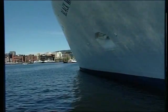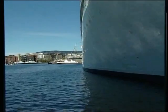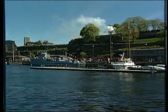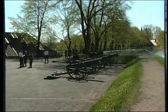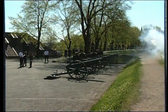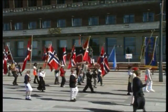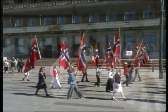The port also has a central role in the celebration of the National Day. The salute from the battlements of Akershus Castle is just as traditional as the day itself. After greeting the royal family at the palace, the children's procession ends here at the town hall square.